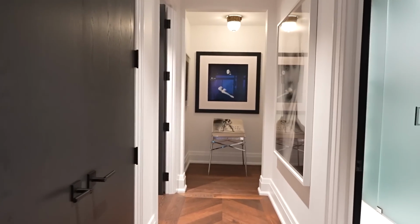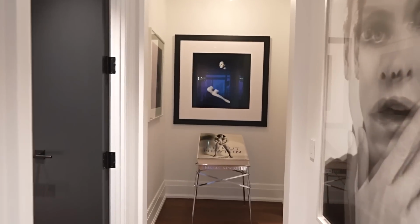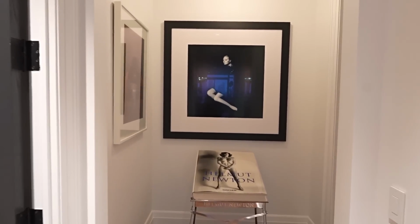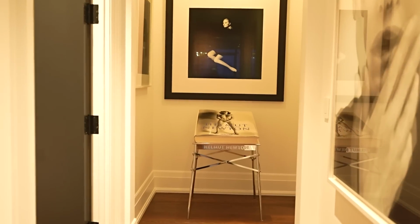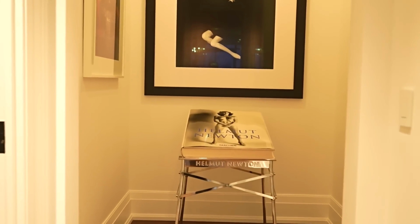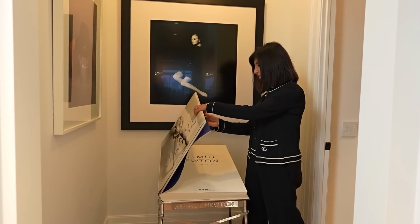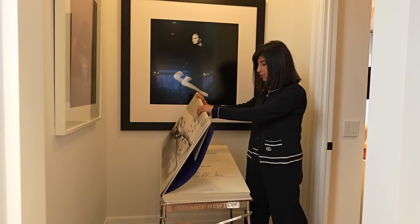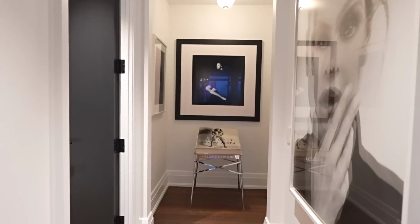Well, this is another Jerry Schatzberg of Faye Dunaway, same artist as the Bob Dylan. And as you can see, it's very dramatic. She looks so beautiful in this. And below it is a Helmut Newton Sumo book signed by Mr. Newton. Not to me specifically, but never buy these books unless they're signed by the main author. But it's hard to keep it. It's so heavy.